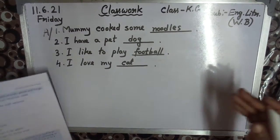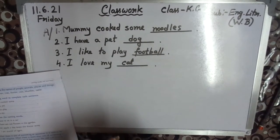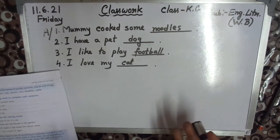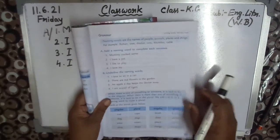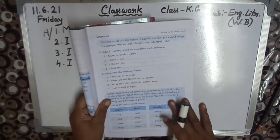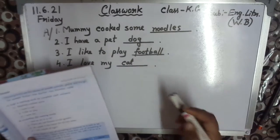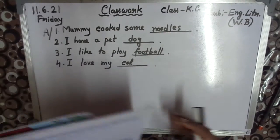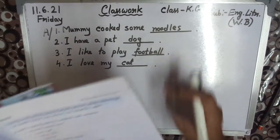So naming words means names. Rohan, tree, doctor, cow, Mumbai, table are also naming words. So naming words means the names of people, animals, places or things. So animals, things, so naming words. I used this word. Okay. So next.